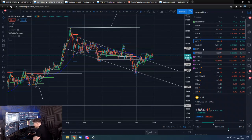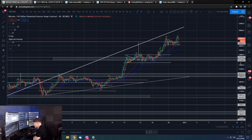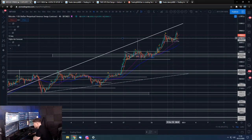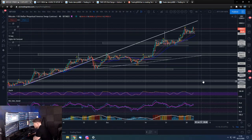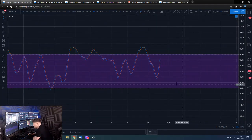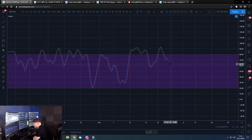So let's have a look also at nothing on here. Let's go back to Bitcoin. Let's have a look at those stochastics. Are the stochastics telling us that we can basically just catapult our way to 30k plus, or are they still looking a little bit weak like they were yesterday? 4 hours not looking bad. I mean, it's starting to have a little bit of a kink, but it's still pointing to the upside. 10 hour has turned back up as well, and has pretty much near enough held this trend line.